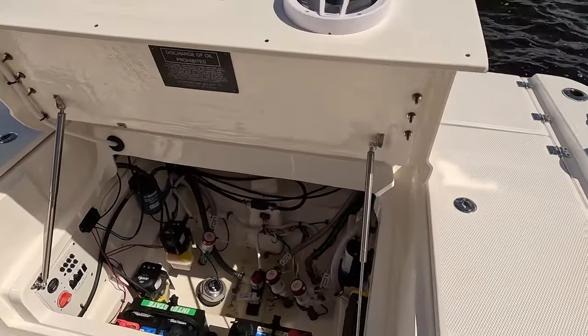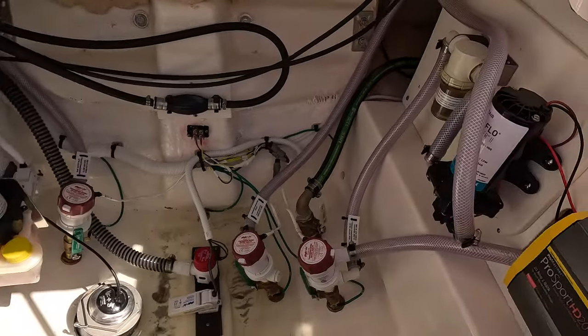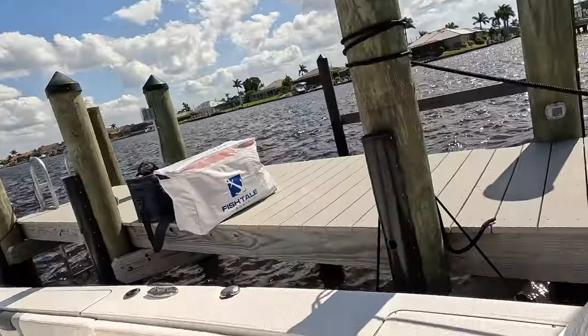Look at that space. Look at how easy it is to get in there. Every pump's accessible, every switch. That's amazing. You know, I don't intend to get in there that often, but I know what's gonna happen. I know I'm gonna have a pump go out. I got man hands, I can easily get in there. That's gonna be a great workspace when I need it. Let's check this out.